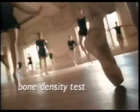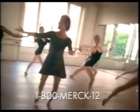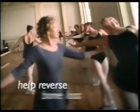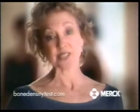If you stop hormone replacement therapy, would your bones be protected? Significant bone loss can occur within the first year of stopping hormone replacement therapy. Talk to your doctor about a bone density test. It's quick and painless and the best way to measure the health of your bones. And fortunately, there are once-weekly hormone-free treatments that can actually help reverse bone loss. Why wait? Ask your doctor about a bone density test.